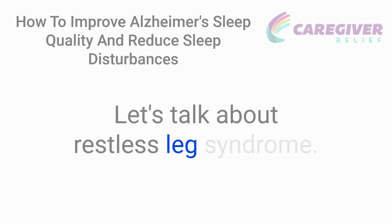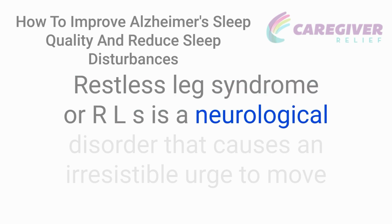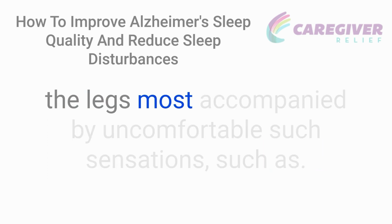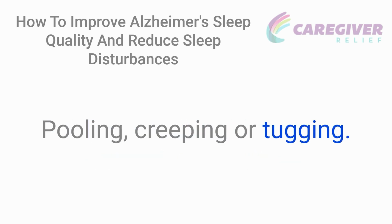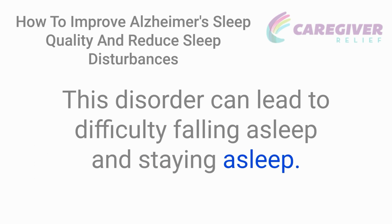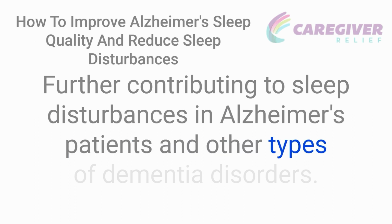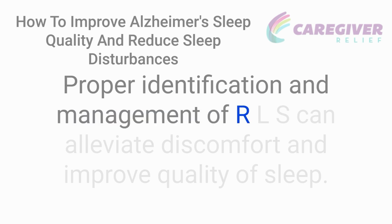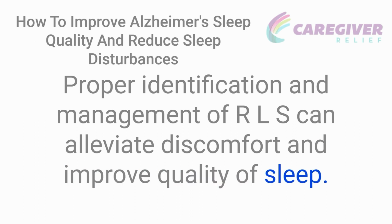Let's talk about restless leg syndrome. Restless leg syndrome, or RLS, is a neurological disorder that causes an irresistible urge to move the legs, mostly accompanied by uncomfortable sensations such as pulling, creeping, or tugging. This disorder can lead to difficulty falling asleep and staying asleep, further contributing to sleep disturbances in Alzheimer's patients and other types of dementia disorders. Proper identification and management of RLS can alleviate discomfort and improve quality of sleep.